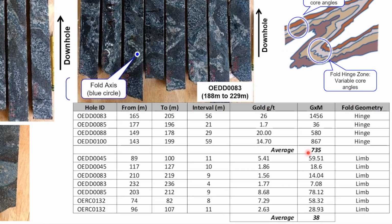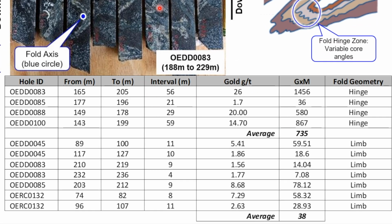The average gram meters for the hinge zone, for this particular hinge, this is just one hinge. There are more, but this has an average of 735 gram meters. That's when we multiply that average grade of 20 by the number of meters in each of those holes. Then out in the limbs, we still get 50 to 100 gram meters. The average that we calculated here is 40, but 40 gram meters is still significant. Fortunately for us, it looks small against the super high grades we get at Charger.